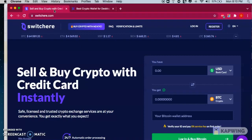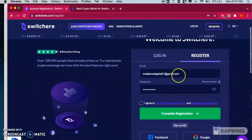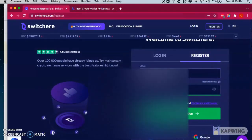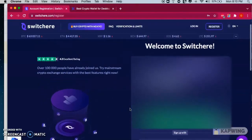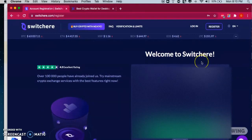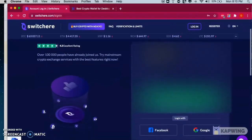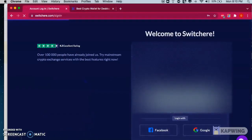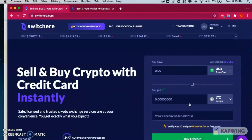So like I said, step one, you have to register for a Switchere account. I'm sure you guys know how to register an account for something. Your email, password, and so on. And you are going to need your phone for verification as well. All right, so my account is already created, so I'm going to log in and show you what inside their dashboard would look like. Let me just log in right here. All right, so very simple. This is just what their dashboard would look like.